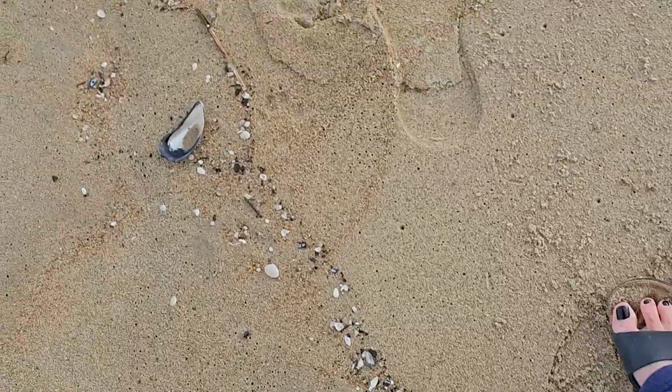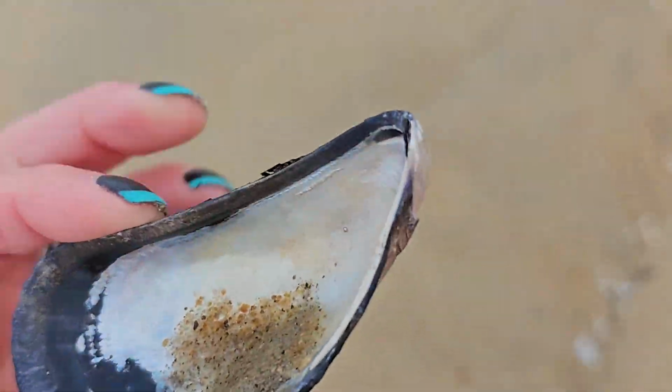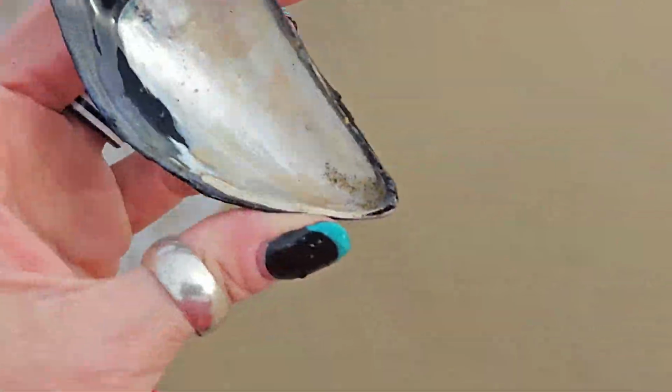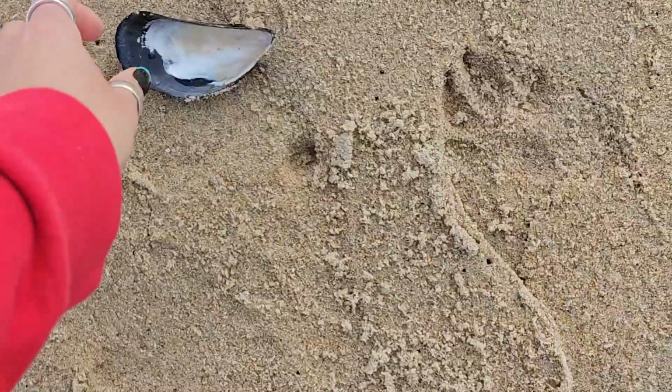It's another one of the blue mussels. Boy, this one is really gorgeous. Get some of that sand out of there. Give this one a good rinse. But look at that. Woo! I'm always dropping things. Total butterfingers here.